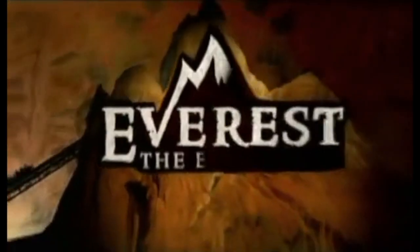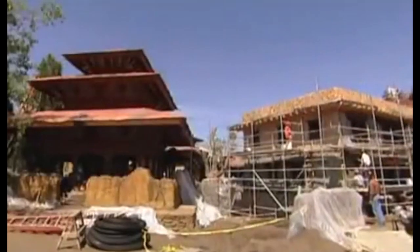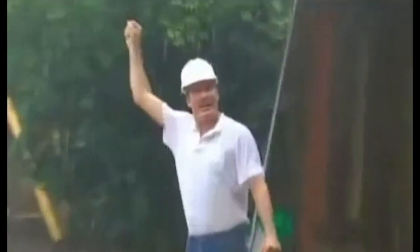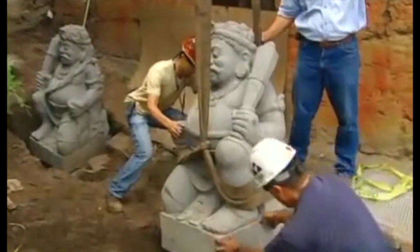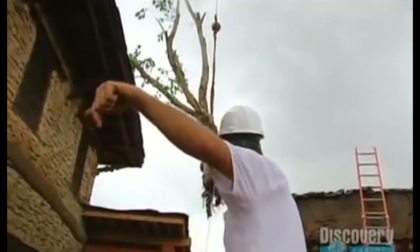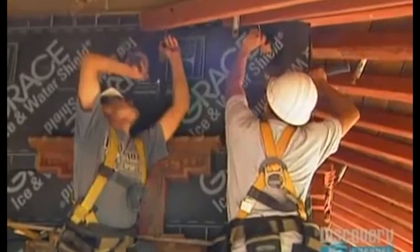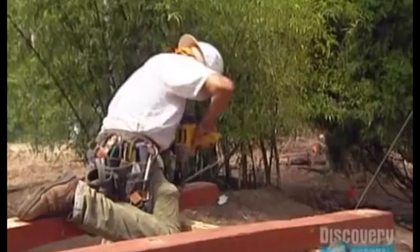Stay tuned for more from Les Stroud as Building a Thrill Ride: Expedition Everest continues. The design team creating Expedition Everest is working rain or shine. Can they finish the attraction in time for opening day? So many groundbreaking designs could do in the construction schedule. The focus now is at the base of the mountain, where workers construct a Himalayan village.